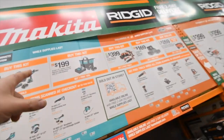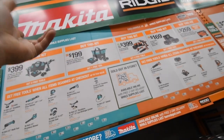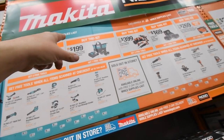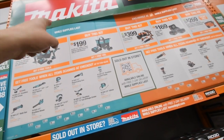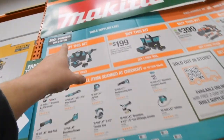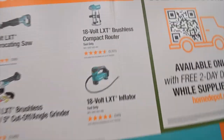Or they have a 2-amp hour, or they have a 2-tool kit for 2 5-amp hour kit with a battery and a charger. Sorry, 2 5-amp hour batteries, charger in a bag for $200. You get 1 free tool with that. And with that kit, you get 2 free tools. And here is the lineup of tools.